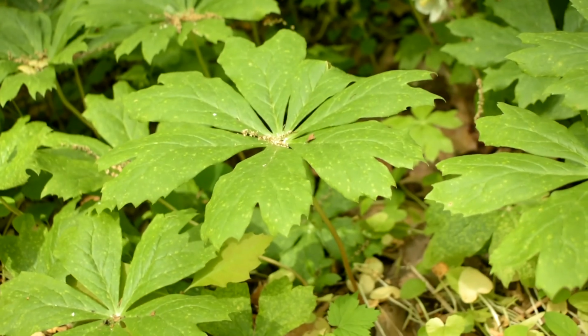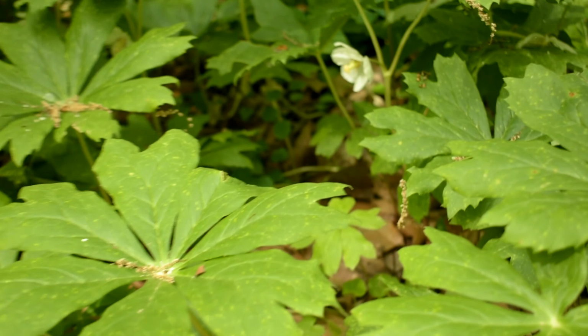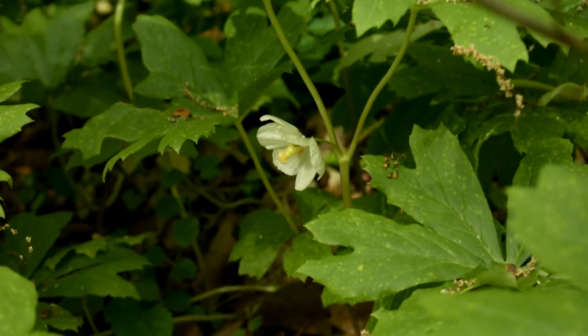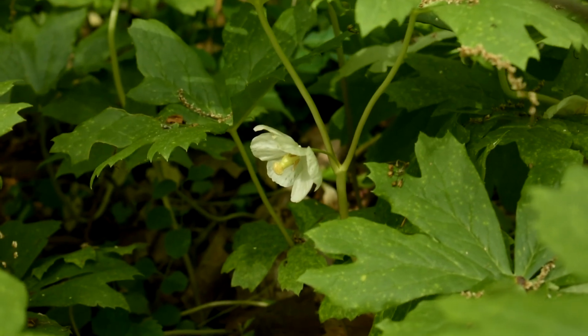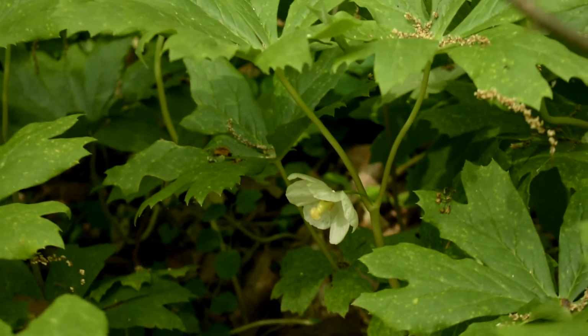In Tacony Creek Park, they're displaying their beautiful white flower, and in the next few weeks it'll turn into a small little apple. Although Mayapple might sound like a tasty treat, all parts of this plant are toxic and you shouldn't eat it.